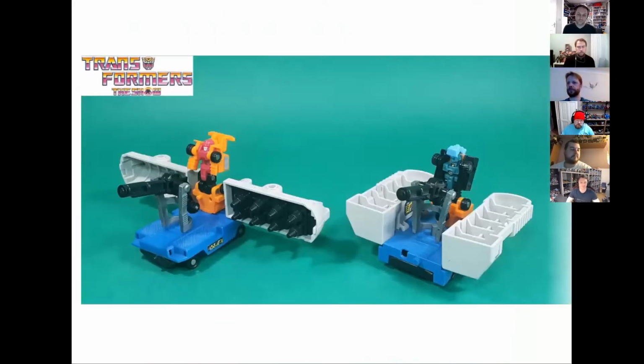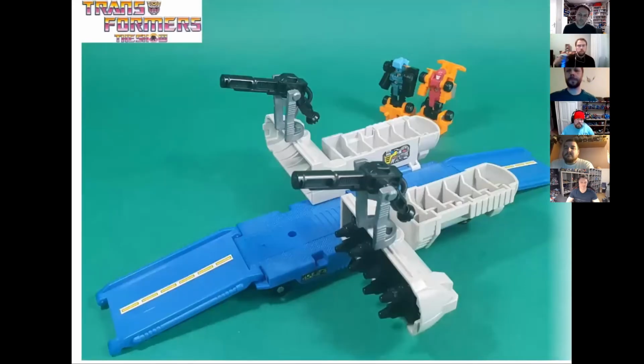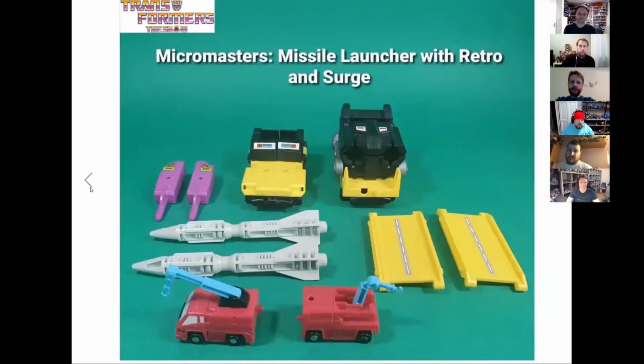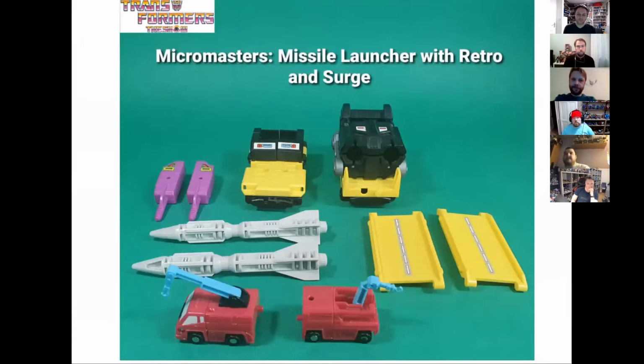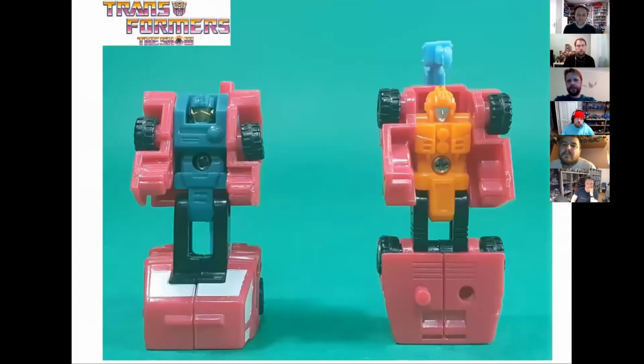I think this transport is maybe the dullest of them because it just doesn't look that great. But the missile launchers are quite nice. There are no tabs to fit the robots on, you just have to place them there. The base itself is a bit dull and not as exciting, but it's not bad and it does look really good in its transport mode. The one that looks really cool though is the missile launcher with Retro and Surge, Surge at the back, Surge in the way, but Retro, yeah. So yeah, this one is really good.